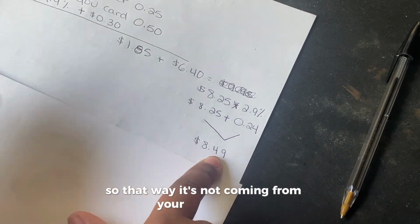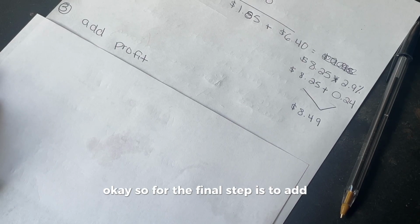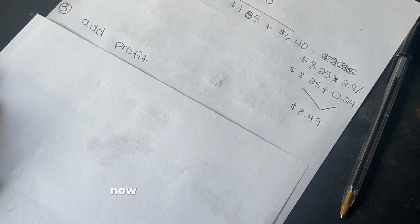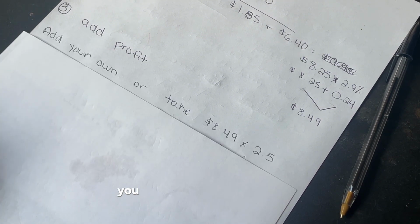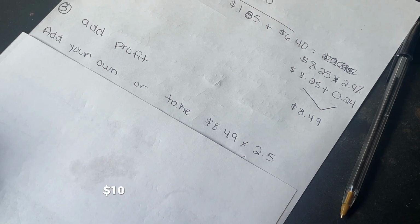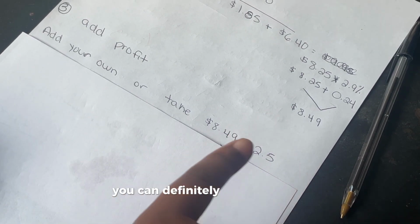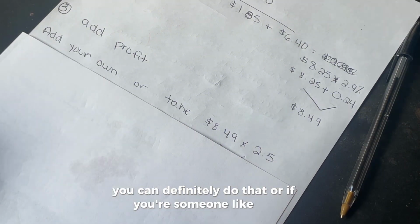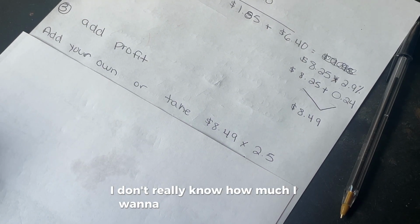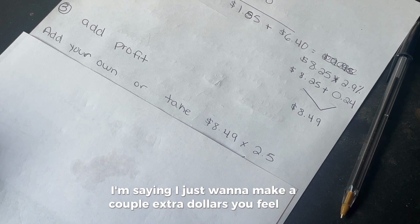Okay, so the final step is to add your profit. Now you can go about this two ways. You can either add your own profit in, so if you want to make $5, $10, whatever you want to make on top of that $8.49, you can definitely do that. Or if you're someone like, girl, I don't really know how much I want to profit, I just want to make a couple extra dollars, you feel me?